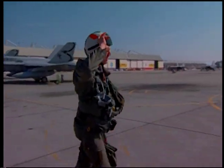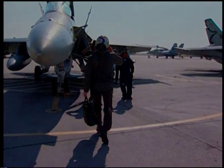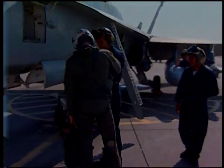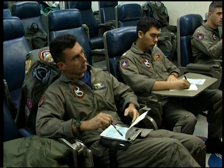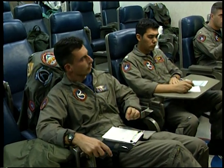As the rest of the squadron settles in, Commander Smith and the senior members of VFA 137 prepare for their flight to the ship. Back on the ship, in Ready 8, squadron members prepare to execute the CQ plan.